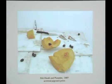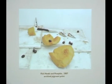Okay, we're going to now look briefly at the color work, which is sort of the latest development in your work, and perhaps what came as a surprise, I think, to a lot of people.